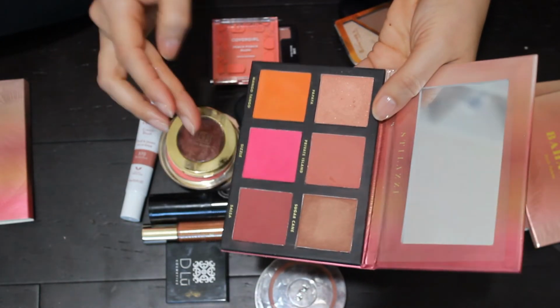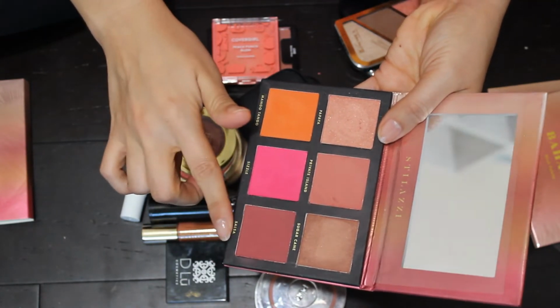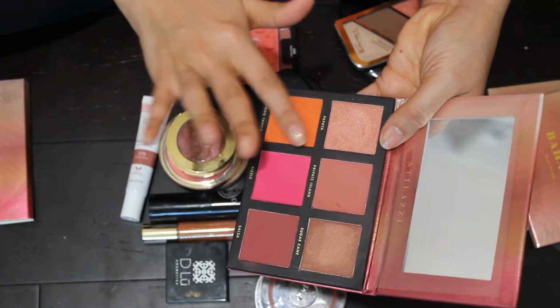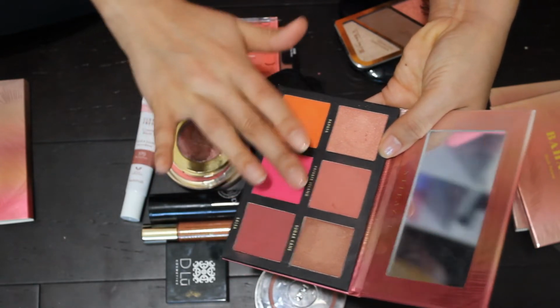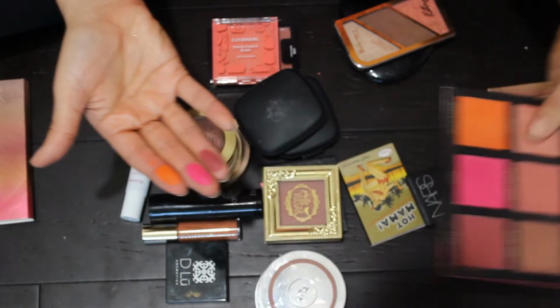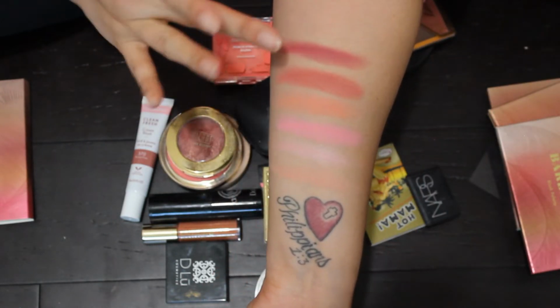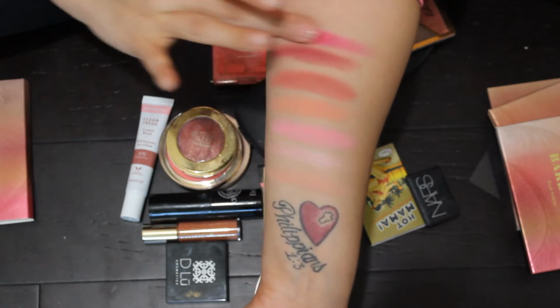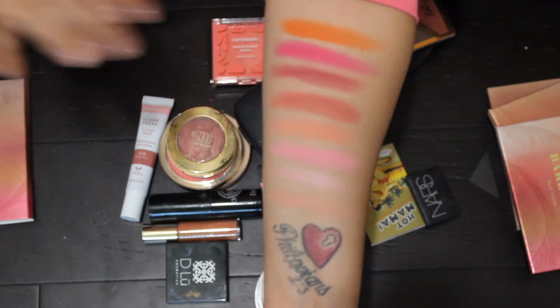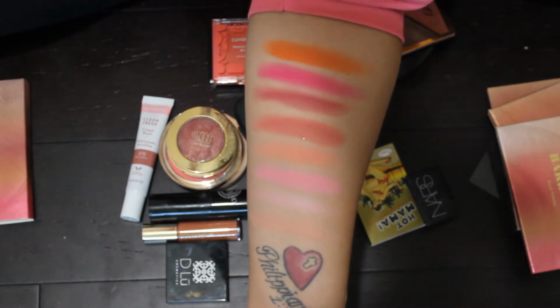All right, so the darker ones down here, they're so creamy and beautiful. Like, this shade's so pretty. I mean, I can't wear it as a blush, but oh, I can't get rid of this. It's just too pretty. Look at those. Vibrant, beautiful. Would be perfect for the summer, like, eye looks. Oh, stunning.